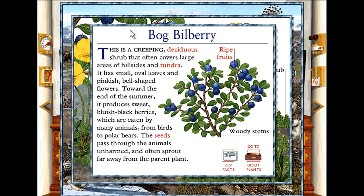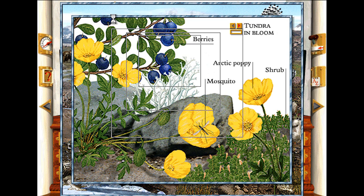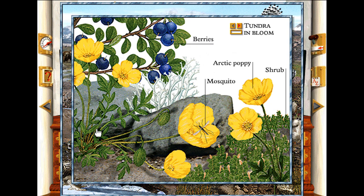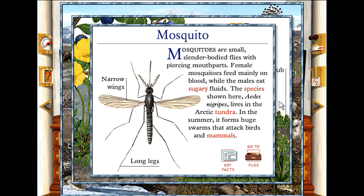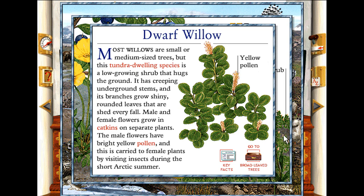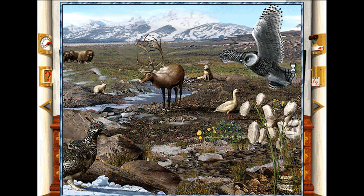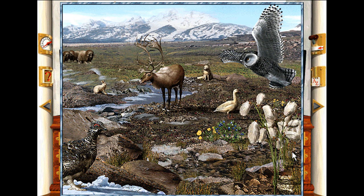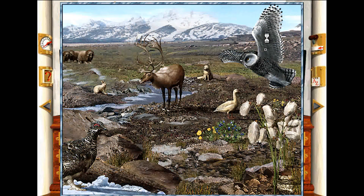Bog bilberry. Arctic poppy. Mosquito. Dwarf willow. Common cotton grass. Snowy owl.